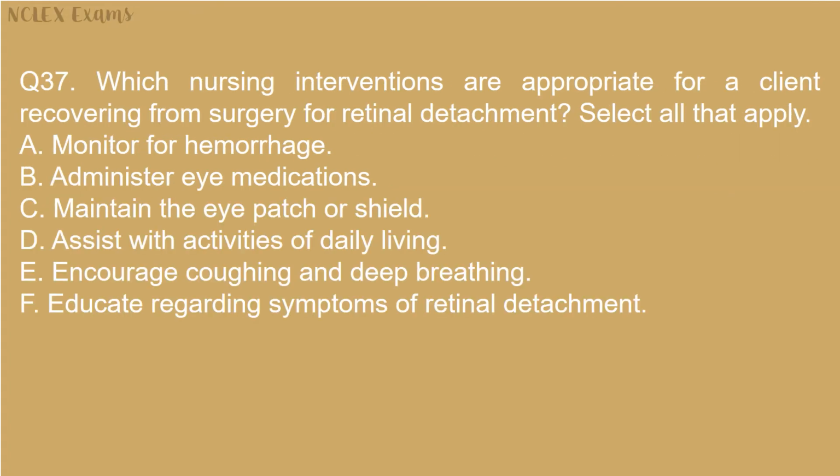Question 37. Which nursing interventions are appropriate for a client recovering from surgery for retinal detachment? Select all that apply. A. Monitor for hemorrhage. B. Administer eye medications. C. Maintain the eye patch or shield. D. Assist with activities of daily living. E. Encourage coughing and deep breathing. F. Educate regarding symptoms of retinal detachment.